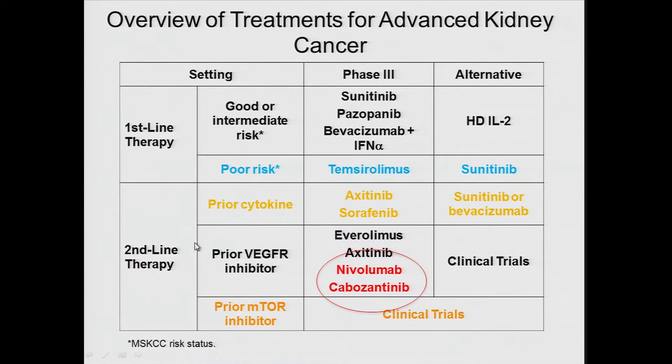Also in the second line setting, we'll focus on what the vast majority of individuals in 2016 are, individuals who have been on some sort of prior VEGF receptor or VEGF inhibitor, one of these kinase inhibitors. And here we have Afinitor, Everolimus, we have Axitinib, and we have some new kids on the block, Nivolumab that is FDA approved, and Cabozantinib, as I mentioned, is kind of coming down the pipeline.